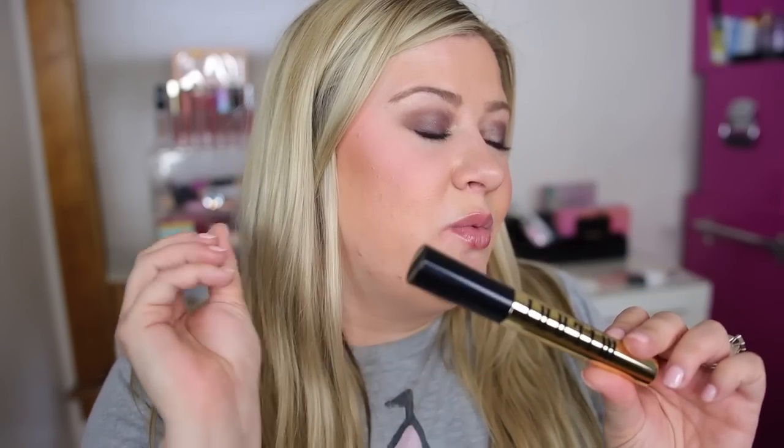Also, still loving the MILANI mascara. This is gonna be a new top favorite drugstore mascara for me, I think, this year. It works so good. I feel like I don't need falsies, and I'm always self-conscious about my lashes because I just don't feel like I have a lot there. But this one really kind of boosts them up a bit and gives me the confidence that I need from a mascara. So this one I definitely would recommend.